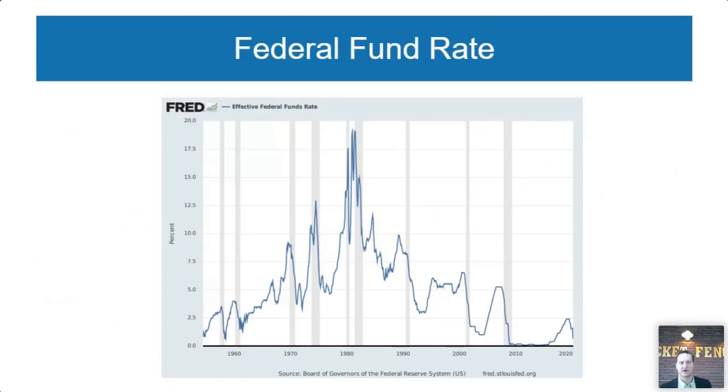And again, the way they do it is if they want to pull money out of the system, slow down lending, and slow down inflation, they raise the rate. So you can see here in the 1970s and early 80s, the Fed funds rate went up over 17%. You may have tried to get a mortgage then, and you were paying high double digits for your mortgage. That's why, because the Fed just raised their rates considerably.